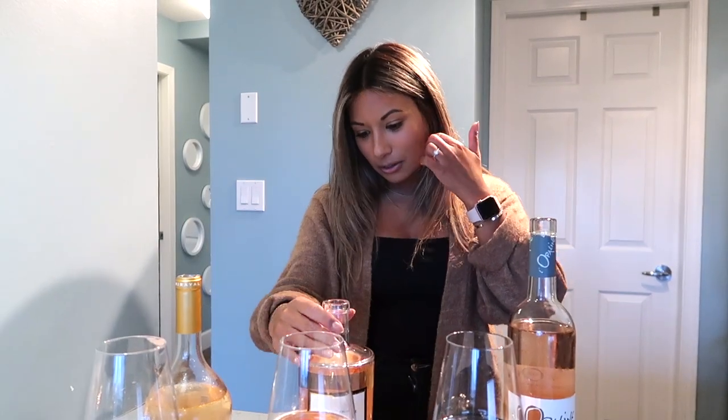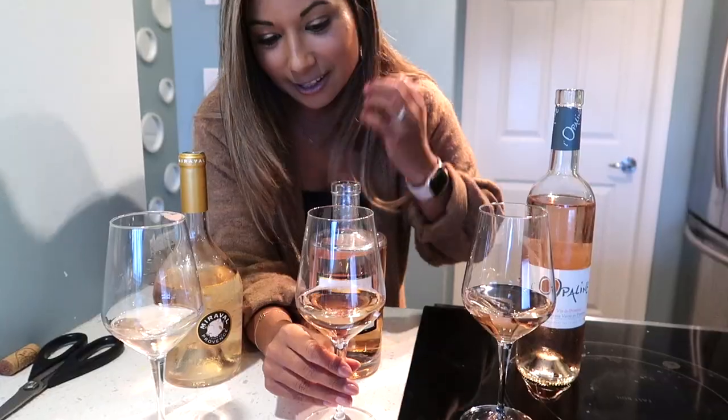Okay, so let's go on to La Bargemone. The color is a lot different. This one is a lot more full-bodied. Wow, so different in taste. The taste is actually very different to the aroma as well. I thought it would be a lot stronger in taste. Very, very aromatic, this one.